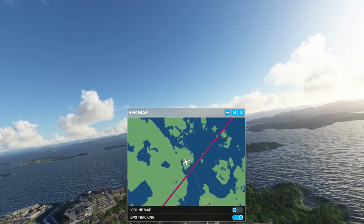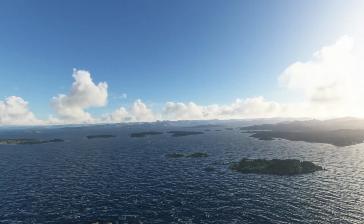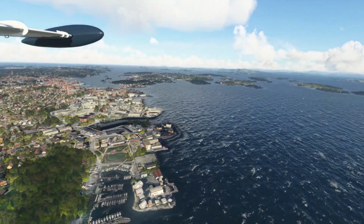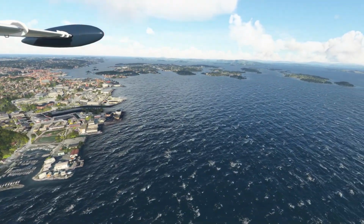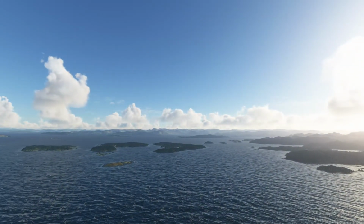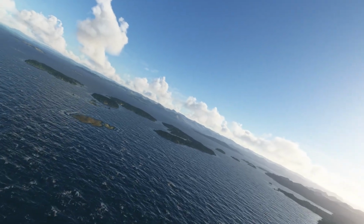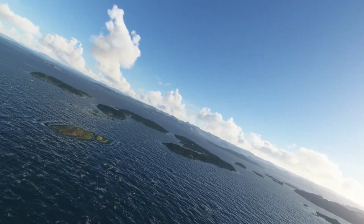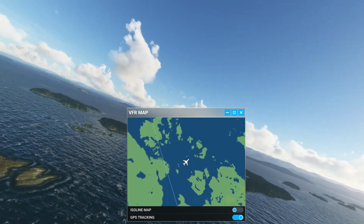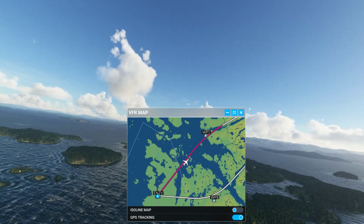Solar Tower 007 frequency change. Okay, let's look left. So there we go, the Sola Harbour. We'll have a bit of a look around when we come back, I think. It's quite a long flight, about 100 miles. Let's just get on track. There we go. Zoom out a bit.